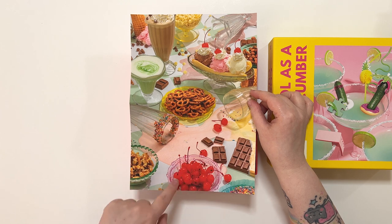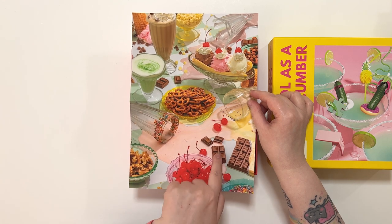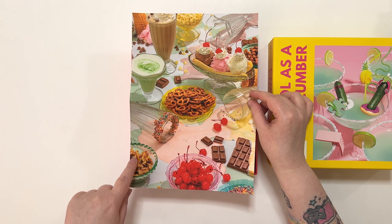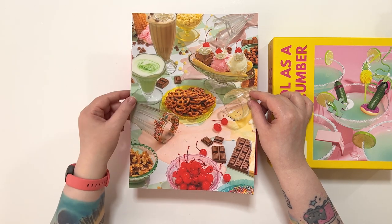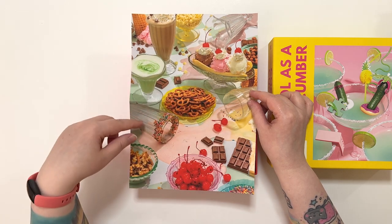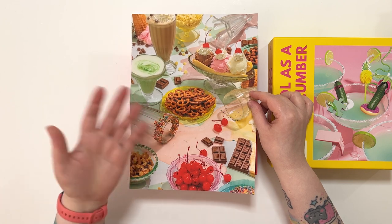So we've got these bright red cherries here, which we can definitely sort. These pretzels, we've got bits of chocolate. We've got, I think it's candy popcorn, ice cream. And then maybe some of the glasses and things like that might be a little bit more tricky. That sort of texture might be a bit hard to tell the difference, but this is not a huge puzzle.